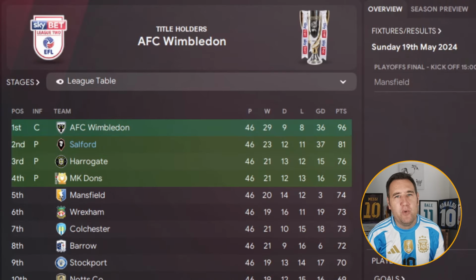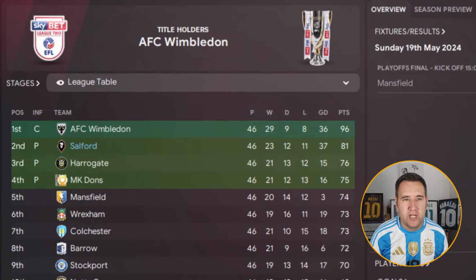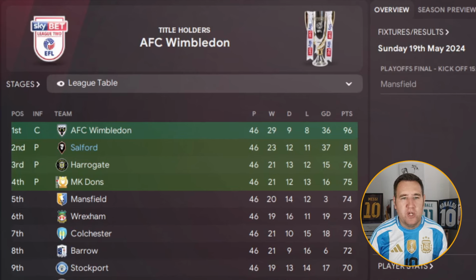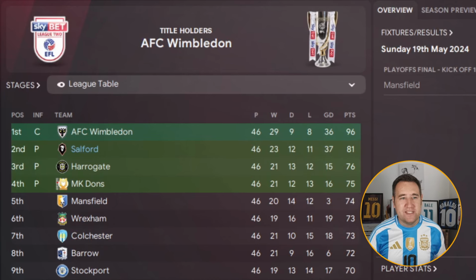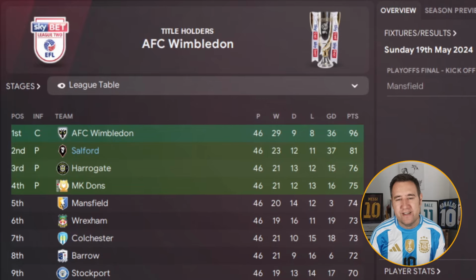So here we go, starting with Salford results, and the main aim for Salford is basically just get promotion, and we've done that. We come in second place. We won 23, we drew 12, we lost 11, a goal difference of 37, which is the best in the league, and a points tally of 81. We were 15 points away from Wimbledon, though, on 96 points.